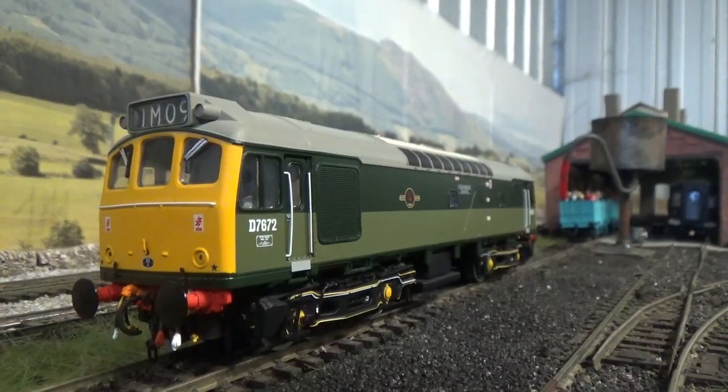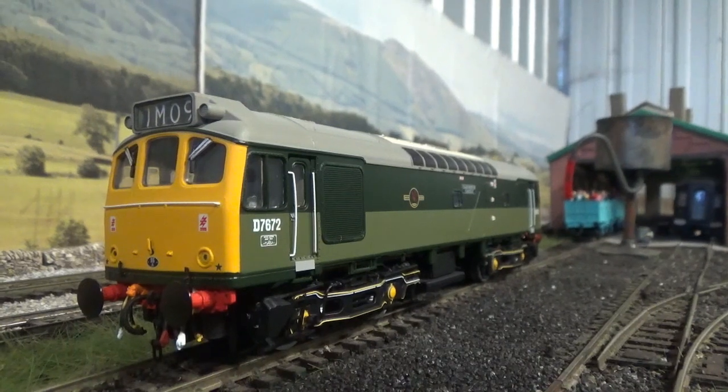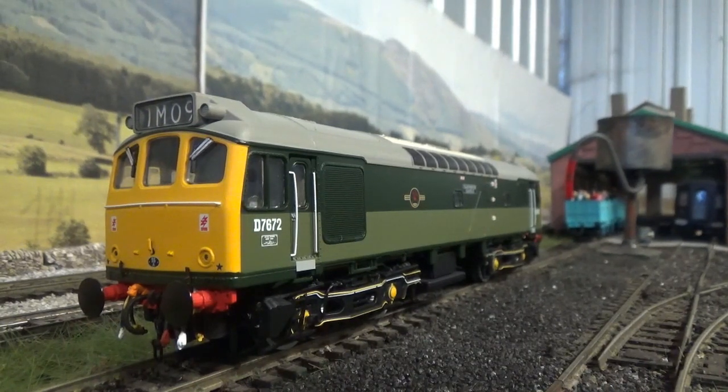So as always with these videos, I'm going to end the video with a running session. So I'll be getting this locomotive pulling a rake of Mark 1 coaches.